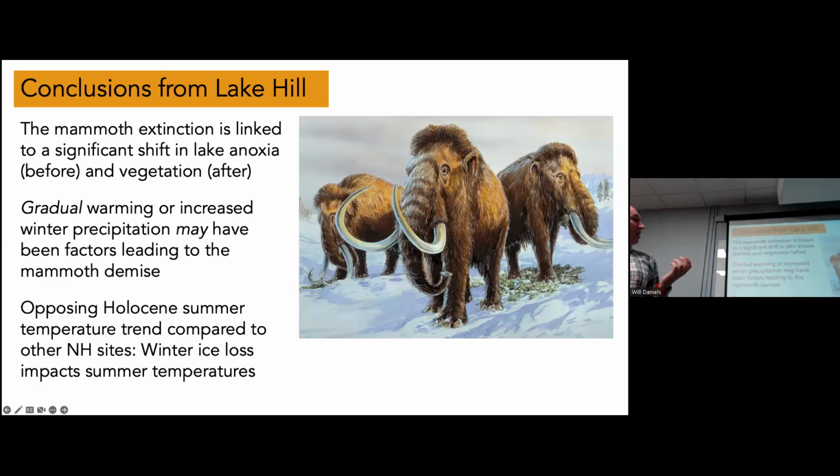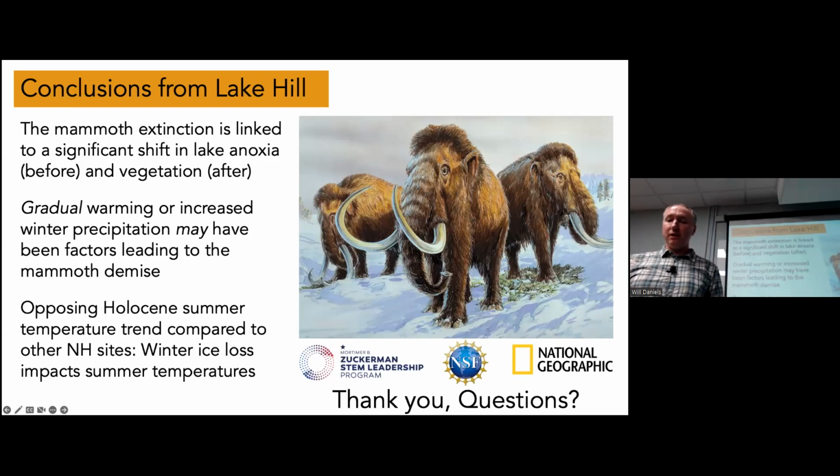Secondly, we might have some gradual effect of climate change where we hit a tipping point or some threshold for mammoth survivability, but there was no big, strong, abrupt climate change that was the likely cause of their extinction. And then climatologically, these opposing Holocene summer temperature trends with other sites was a real surprise. And I think that the winter sea ice seasonal carryover effect is really important. And with that, I will just wrap up and take questions.